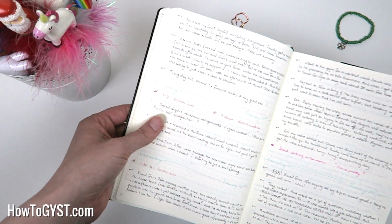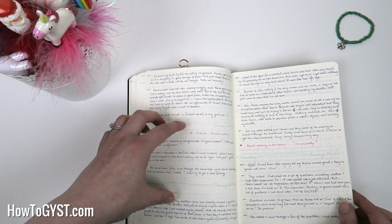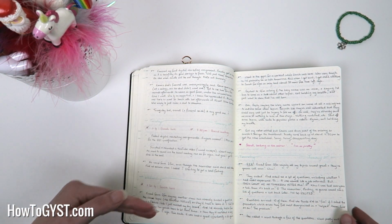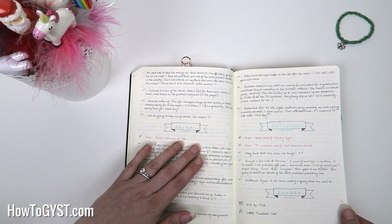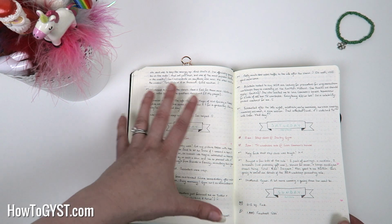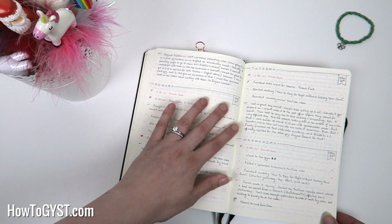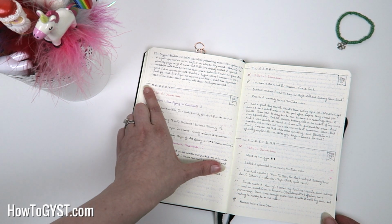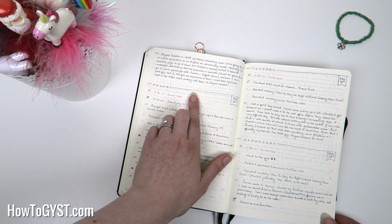Then I tried a different banner here. I wasn't keen on that either, it just didn't feel that it stood out enough to delineate between the days. I tried a different banner, still wasn't keen on that, and still felt it just looked very messy. So I went back to the initial one, but I was hand drawing the lines rather than using a ruler because I thought that would just make it quicker.